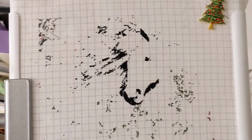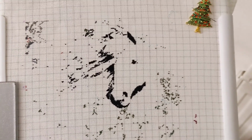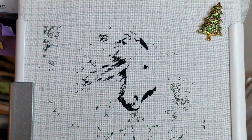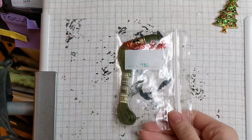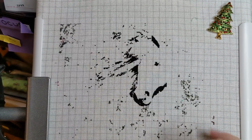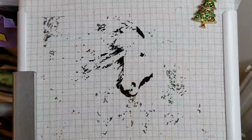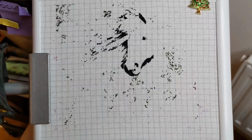Good morning. Good afternoon. It is the 29th of December, and I am happy to report that I finished another colour, this dark green, which is here and here on this project. So I'm now 3 colours down. Isn't that cool?